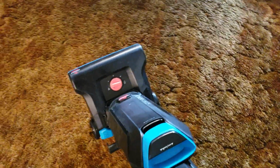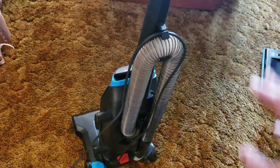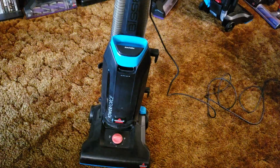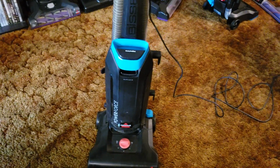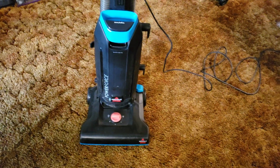So please use Bissell style 7 bags in this thing. Ideally get HEPA if you can find them, and if you can find HEPA bags, then you've got one of the best filtering vacuums on the market in terms of price range. So get HEPA bags if you can, like the one that's in my other PowerForce, but if you use the wrong bags, you're going to have a lot of problems with filtration. I can't even imagine going through my entire house with that.